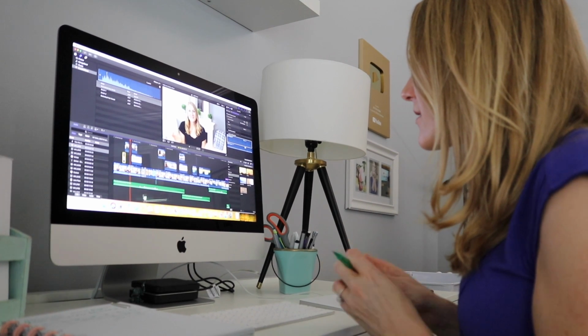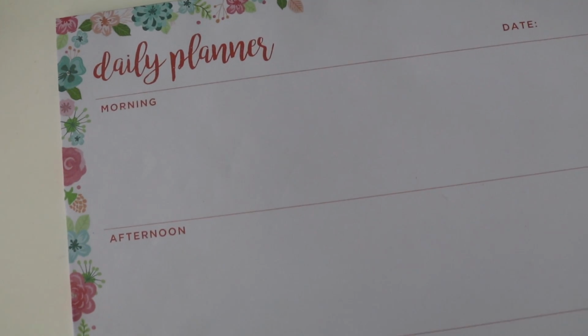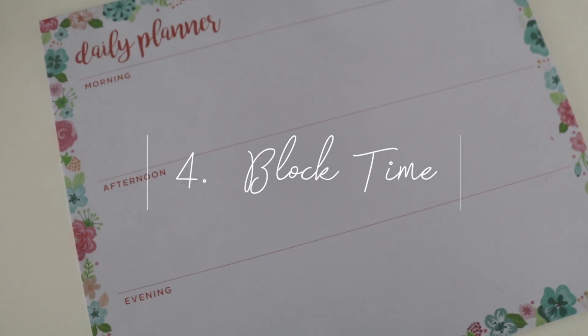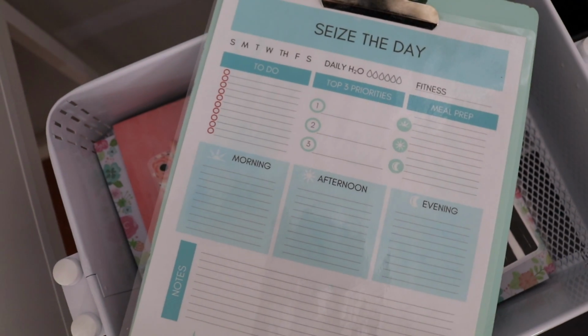If you're somebody who really struggles to stay productive, especially once you get in the office, I highly recommend having a daily planner. This one is broken up by morning, afternoon, and night.